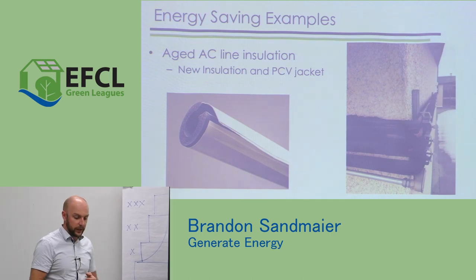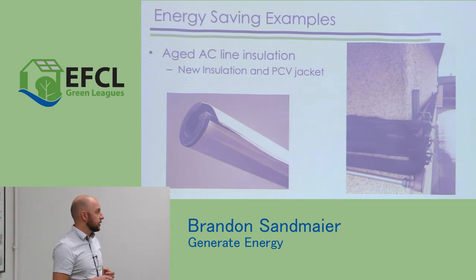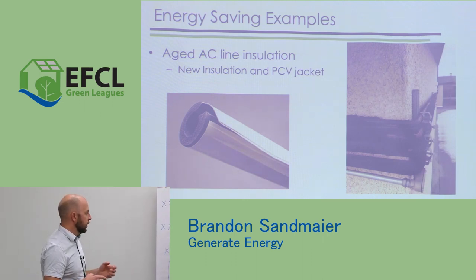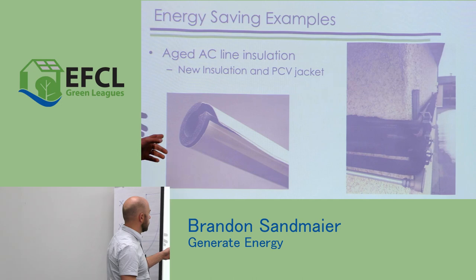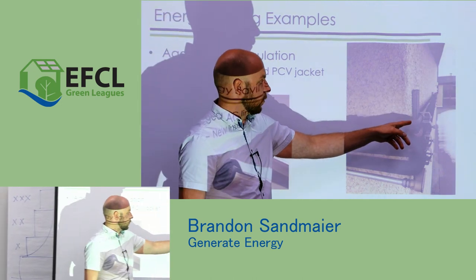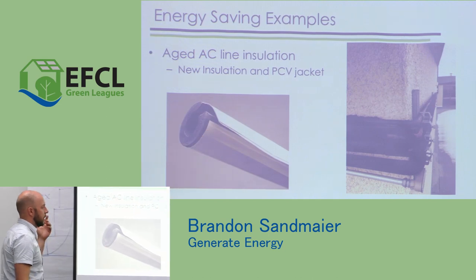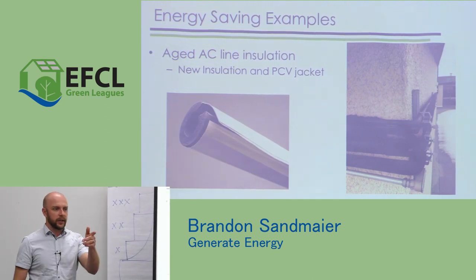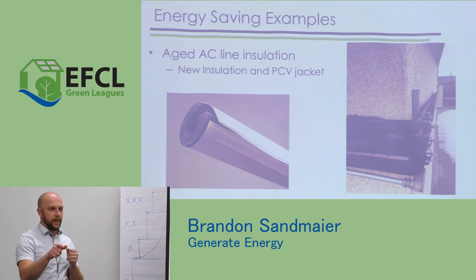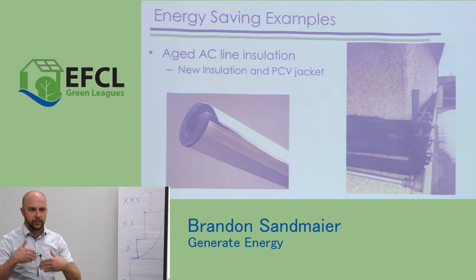This is a really easy one, a common one: AC lines. Not all leagues have AC, but we found many of them that do. They have inadequate insulation around their low pressure lines. These low pressure lines are insulated because they go inside your building to take the heat out, right? They go in and they get exposed to the hot air. The hot air gets blown over a coil.